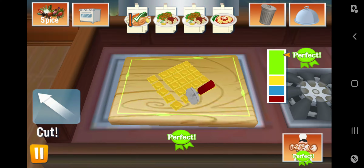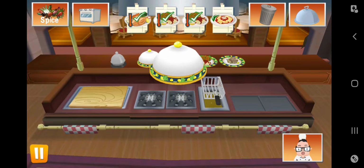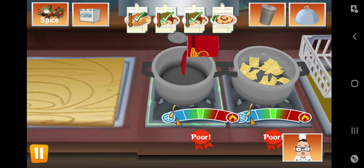That was dumb. But what the hell happened to chicken parmesan? I need to show you guys that dish. This is one beautiful dish.